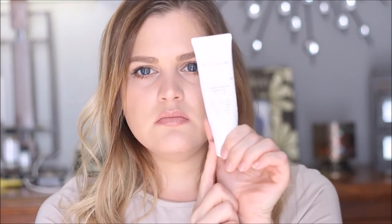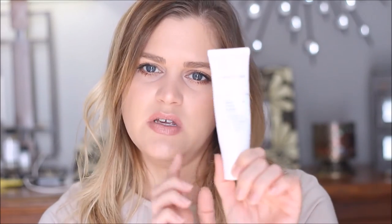I will go in with a wipe to take off all of my eye makeup and some of my face makeup, and then I'll go in with the foaming cleanser, and it is super heavy duty. It really gets your skin very clean. This one is not as heavy duty, but it's still very nice. I've been keeping it in my shower, and I am enjoying that.